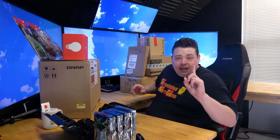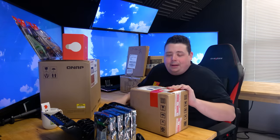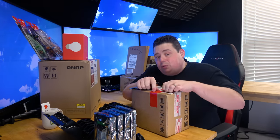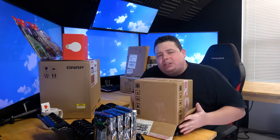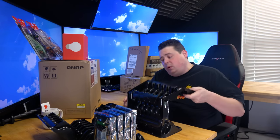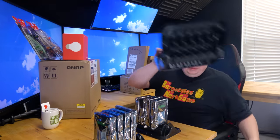And I'm just gonna hazard a bet that since this box weighs exactly the same, it probably contains 4 more drives. You guys wanna bet? Now, obviously this NAS solution isn't gonna compete with old Linus Tech Tips and his gigantic one, but you know what? I'm just a little guy, making my way.